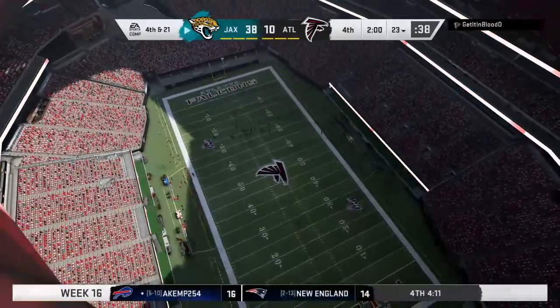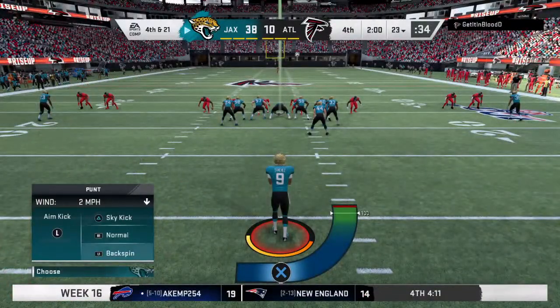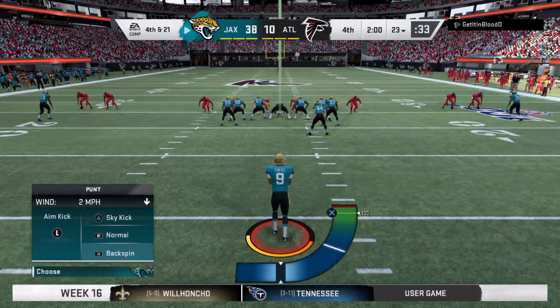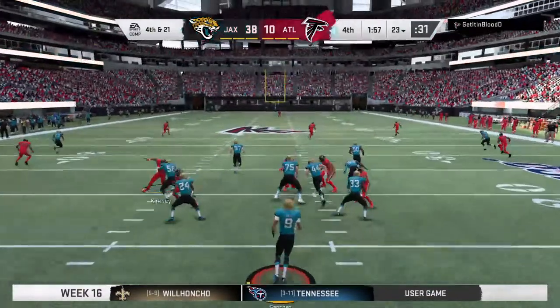Just 2 minutes remaining here in the 4th quarter of what has been a one-sided affair. So it's Jaguar football here as we welcome you back. They've got a 4th down here in a game that looks to have been decided already.